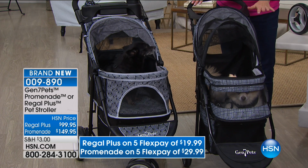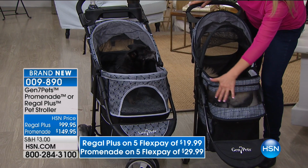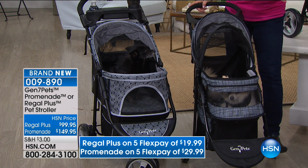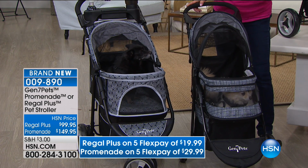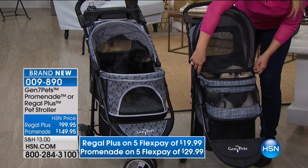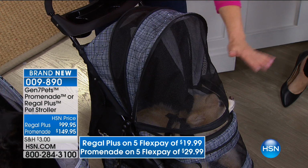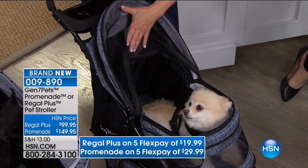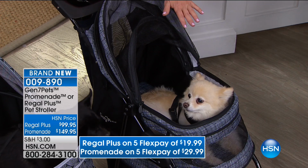So if you look, Karma's laying down, so he can still see out. That's why this mesh window is here. It also gives great ventilation. He doesn't have to sit up on his whole ride to be able to see over the top. Really, really thought of everything there. And then the mesh has a really good quality zipper. You can do it from either side. It's a double zipper, zip it up. But the best part is when you're done with it, it folds back and the canopy is out of the way. It's not falling down on the pet, which often happens with some strollers.